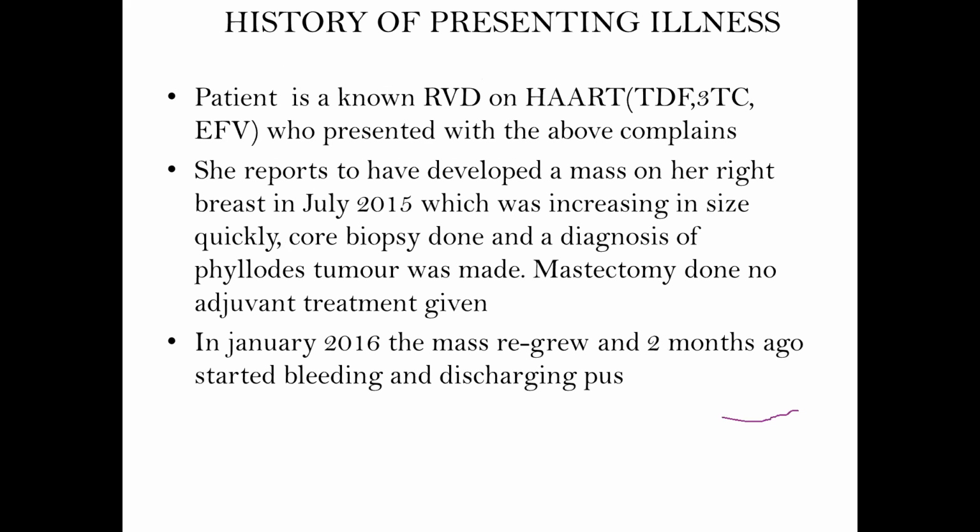She is supposed to have developed a mass on her right breast in July 2015, which was increasing in size, and a biopsy was done and was diagnosed as phyllodes tumor, and mastectomy was done at URTH in 2015, but a new lesion started to grow in January 2016, and has been growing since then. Two months ago, it started bleeding, and there was also discharging pus.